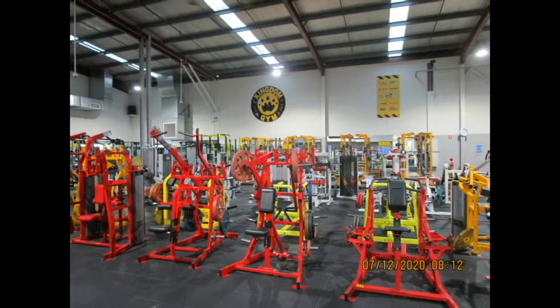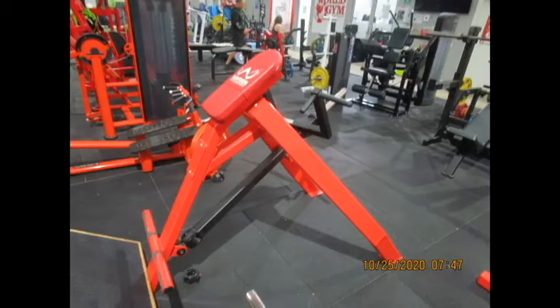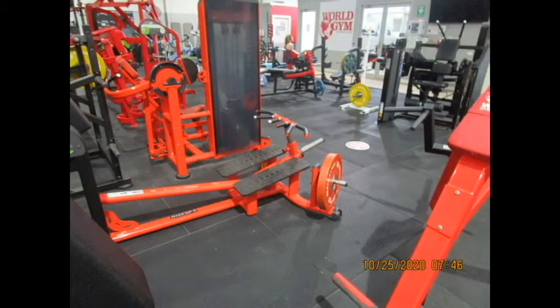Then looking at all the Hammer Strength stuff, you've got your standard Hammer Strength low rows and pulldown machines, all the standard Hammer Strength stuff for your back training. Then looking at all the rowing machines or your T-bar rows, there is the prone Watson T-bar row, and you've also got an Atlantis T-bar rowing machine as well.